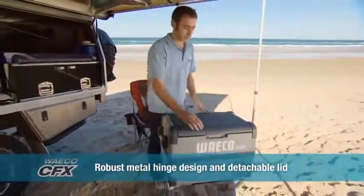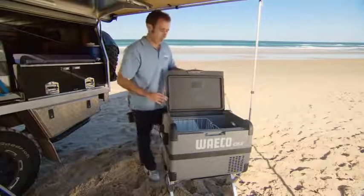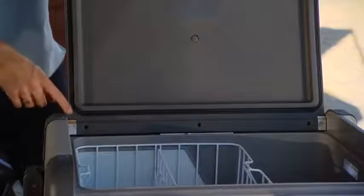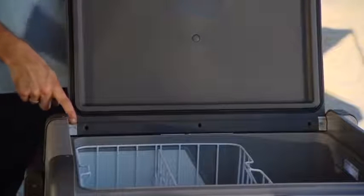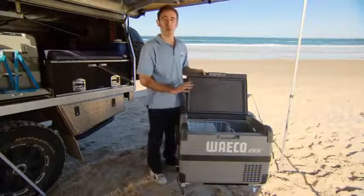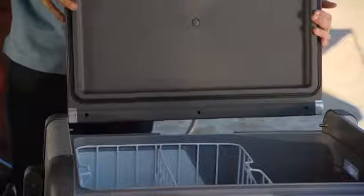The CFX range has the next generation of features, including rugged construction, innovative technology, and of course, effective cooling. Now, firstly to the lid. It's made from polypropylene, just like the rest of the fridge, so it's extremely durable. And the lid will stay open while you pack the fridge itself. The hinges on the lid are made from die-cast stainless steel and are built to withstand extreme amounts of pressure. With this clever design, should you place too much pressure on the lid, it will come away from the unit. To place the lid back on, simply clip it to the hinges, like that.